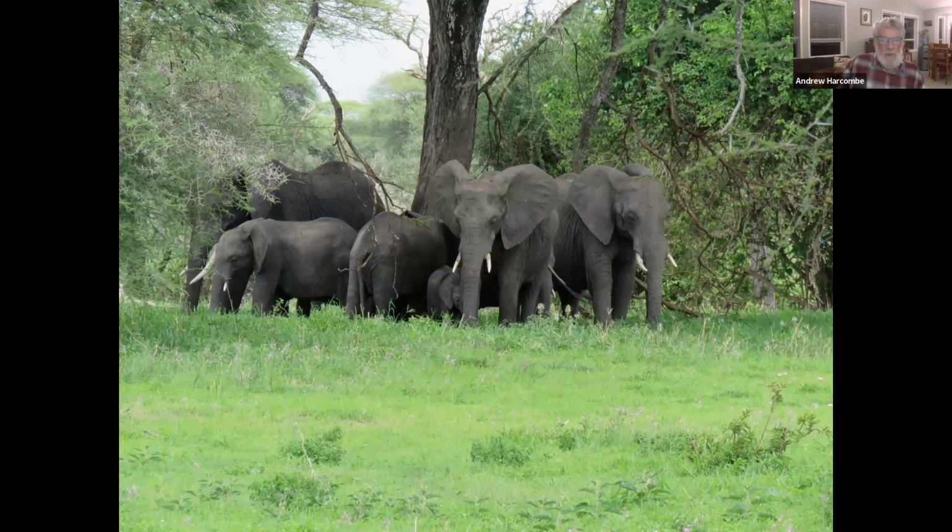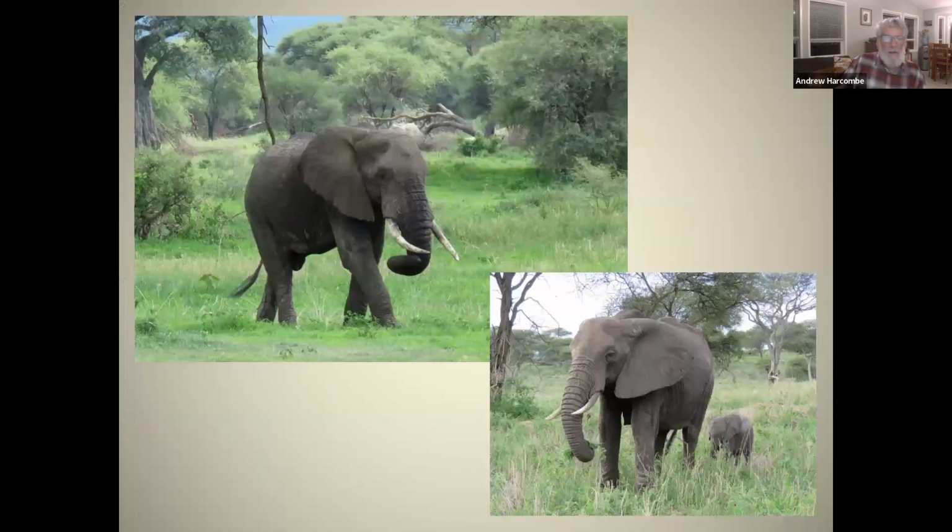This is a family group. It's overseen by the oldest female in that group. And most of the bull elephants are off in other areas by themselves or in bachelor clubs, except during the breeding season. Here on the left, you have one of those solitary bull elephants that's meandering around. And on the right, you have another cow elephant with her young calf. The major threats to these animals are both ivory poaching and loss of habitat corridors between the areas where they live.